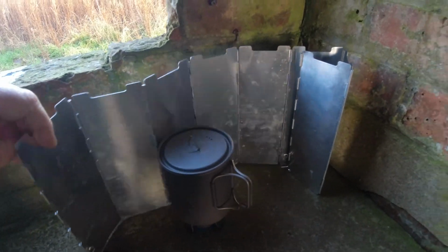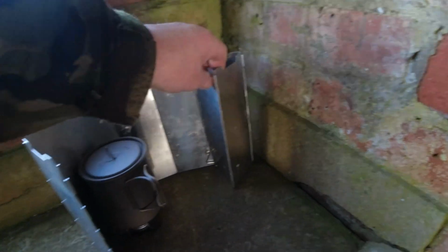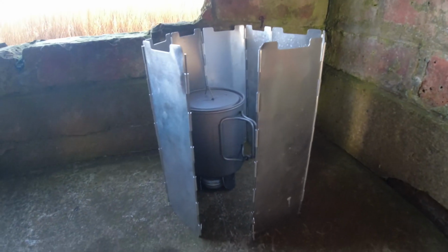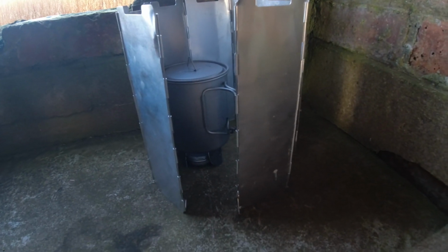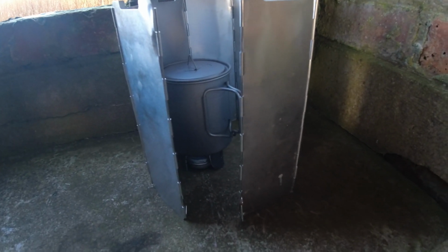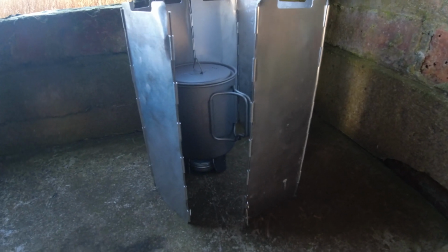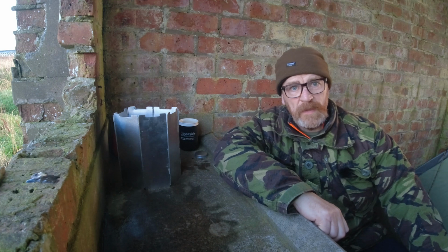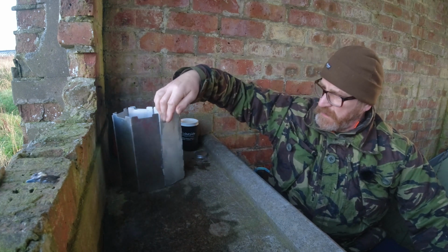And then I'll pull this round a little bit because, like with all spirit stoves, they need all the help they can get to keep that flame lit. But that's working all right. And that'll just sit there and take a while, but it'll boil up that water nice. So I shall get a brew in a minute. Well, there we go, we're boiling. It didn't take as long as I thought it was gonna.